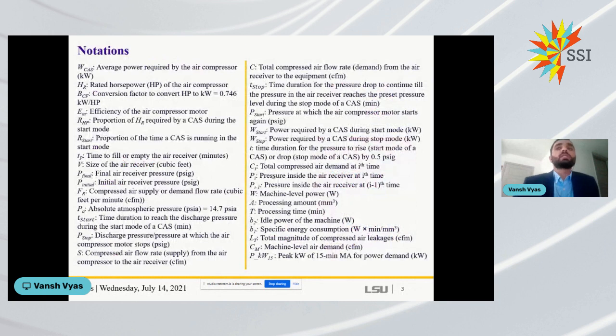These are a few of the notations that I'll be using in my presentation, and you can also find these in my paper.